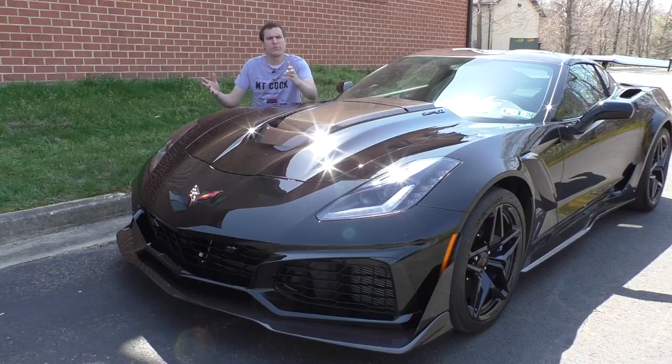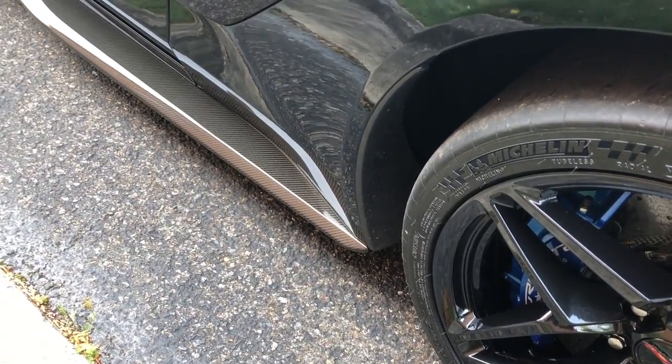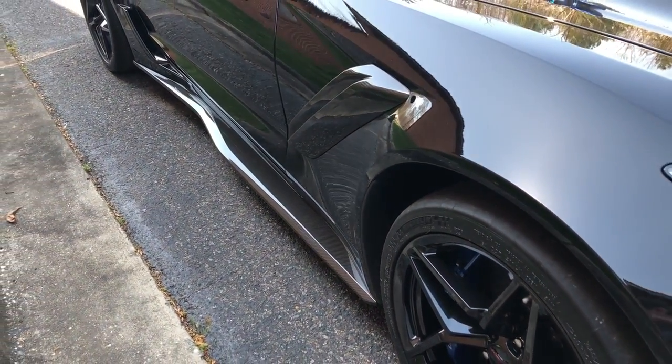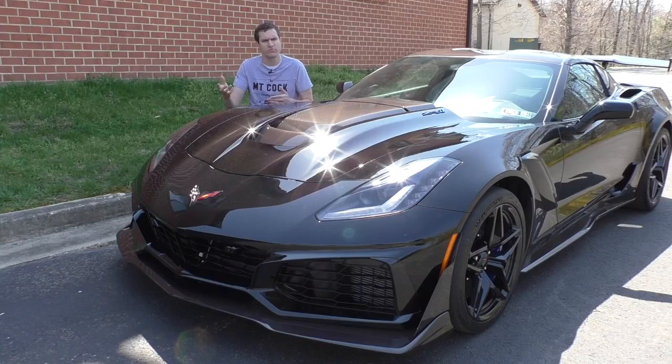Next up, we get to a couple of other unique ZR1 exterior items that need to be mentioned, starting with the side skirts, which are carbon fiber. They have a very cool look to them, but the other interesting thing about them is they sort of curve in about halfway through. That's so that when you're getting out of the car, you don't accidentally step on them, and that little curve in prevents you from damaging them.